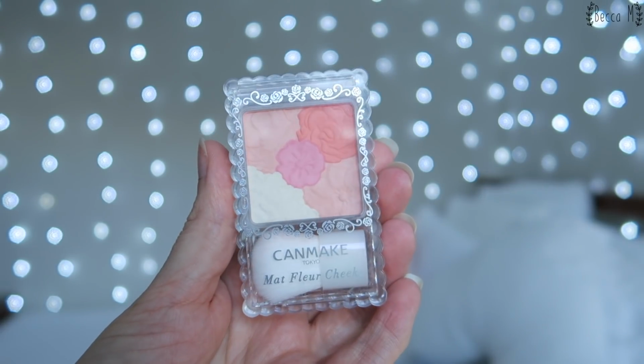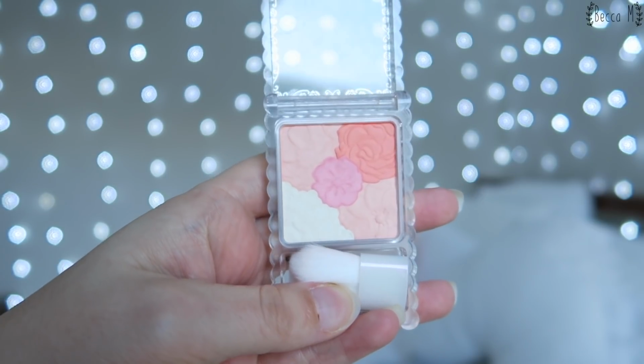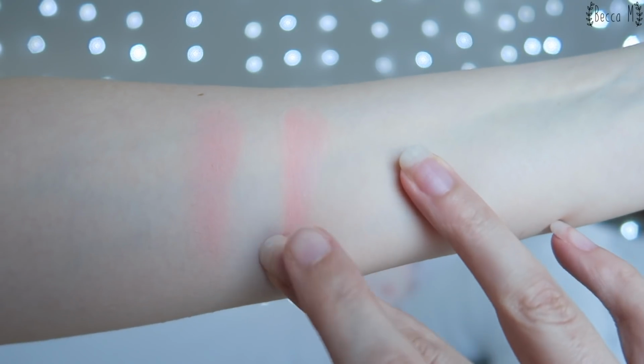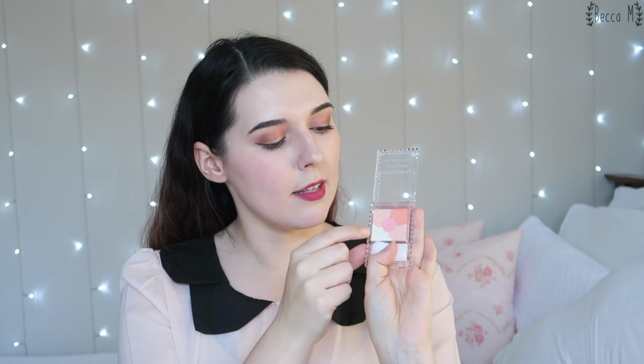The next peach product that I have, because I told you I had 2 pinks and 2 peaches, is this one from Canmake. This is the Matte Fleur Cheeks, and this is in the shade number 3. I don't know what it's called, but it is the peach color. So you've got a bright orange, there's a pink in the middle, and these 2 beautiful peaches on the side, and then this white shimmery color. This one has a beautiful soft formula that genuinely looks like it's blurring my cheeks. I've never had pretty much any other product give me that effect.